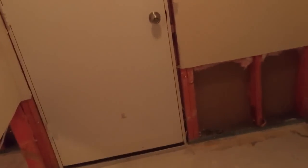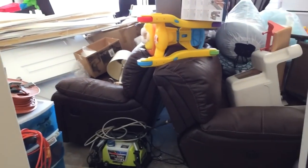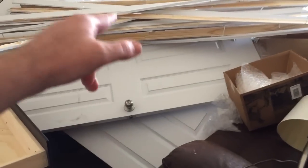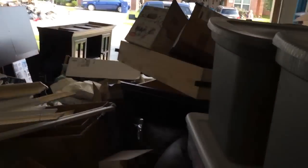If we open up the laundry room here, we will see a garage that is just packed to the gills with stuff that we're gonna throw away. So, like, this is our couch, our love seat, all that stuff. This is a pile of doors, guys. Pile of doors. More furniture over there, more sofa and stuff like that over there. All trash, just all trash.